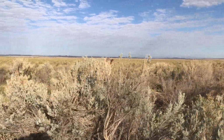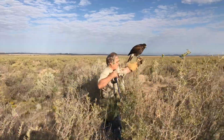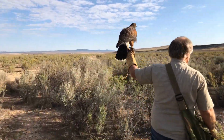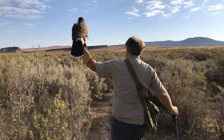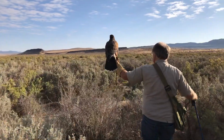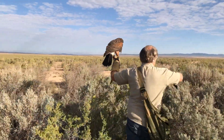Plus, Martin makes it look so easy. And whenever I handle the birds, I find out it's really not. As much as I've observed and watched and learned, and Martin's tried to train me, I still don't have the personality and the patience that he has. And that makes a huge difference.